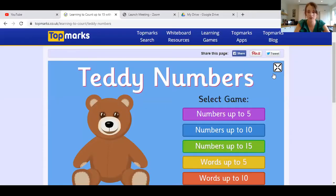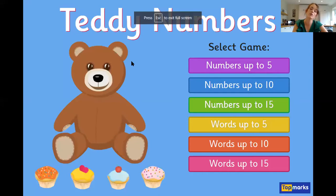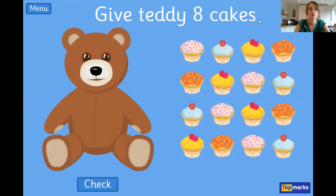There we go. We are going to be using numbers up to 10 in our session today, just to warm us up ready for the week. So let's do numbers up to 10. Right, give Teddy 8 cakes to start with. Can you help me count to 8? I'm going to drag them and pop them on his tummy.